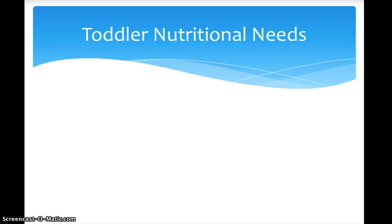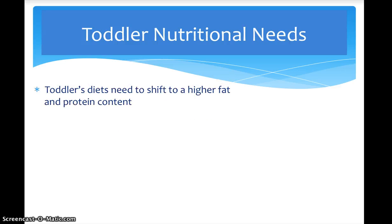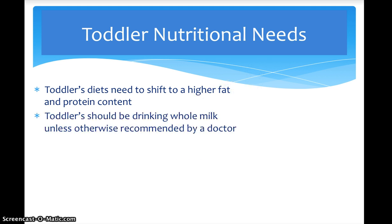So the next group is going to be toddlers. So toddlers' diets need to shift to a higher fat and protein content. They become a little bit more active, so they're going to be starting to build some muscle and require some more fat. They should be drinking whole milk unless otherwise recommended by a doctor. So depending on if there's a family history of obesity or diabetes, the doctor may recommend the parents have the toddler on 2% milk, but otherwise they should be on whole milk.